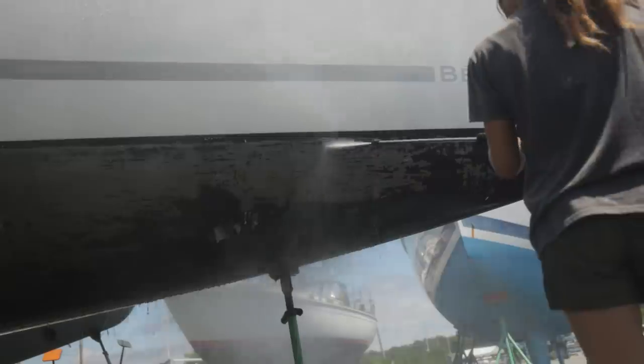This is an ablative antifouling, which means it's designed to kamikaze anytime an unsuspecting sea creature latches onto it. This makes the whole project as satisfying as, well, blasting paint off with 4,000 psi of molten ice.